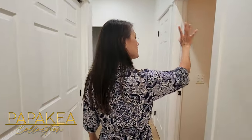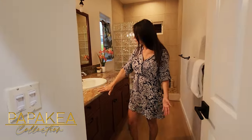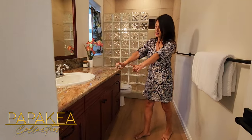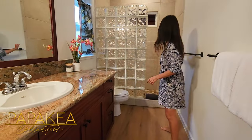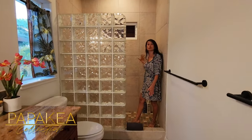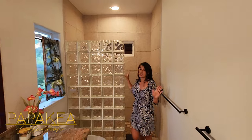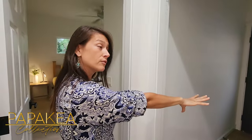So here's another doorway to our home office. Next door on the left here, we have our guest bathroom. Lovely choice of countertop. Again, same choice of vanity in immaculate condition. Walk-in shower. Again, wonderful choice of tile. Lovely attention to detail. The color choices in here, you guys, are beautiful. Very soft and earthy.